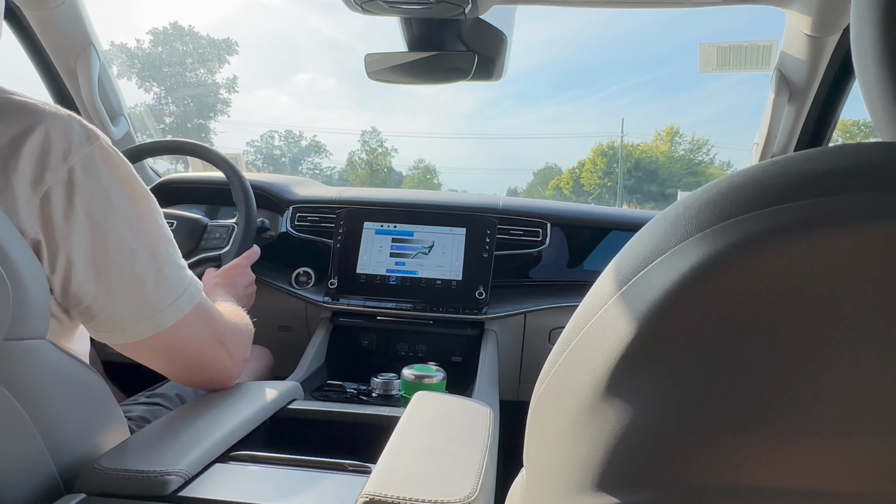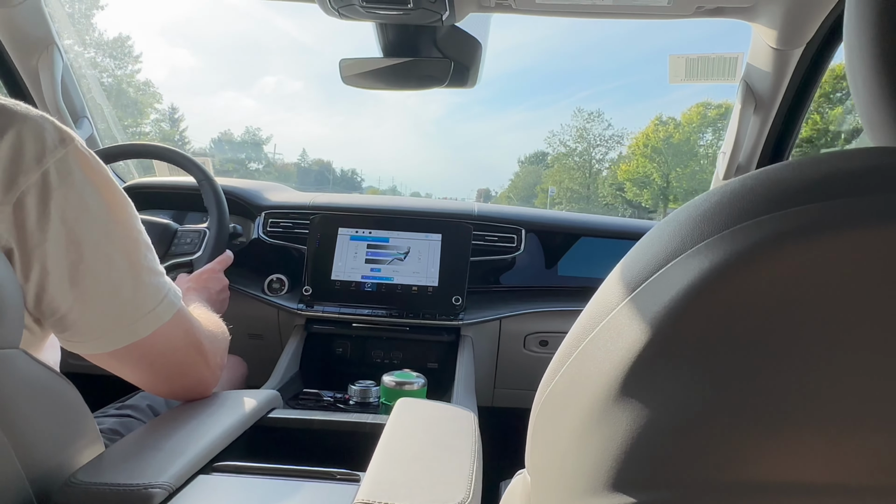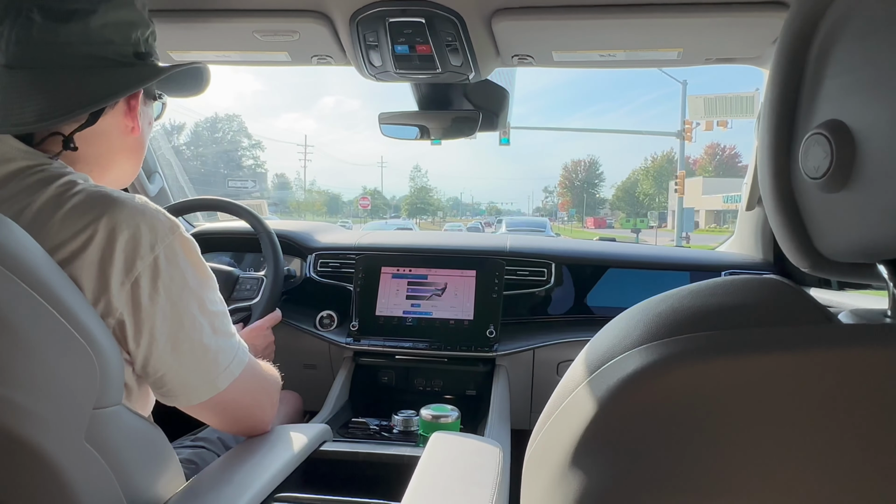Now, I'm not feeling a lot of bumps in the road, to be honest, and that's actually a good thing. You don't want to have so many bumps in the road if you're just trying to read in the car and not get car sick. I've seen that happen many times.